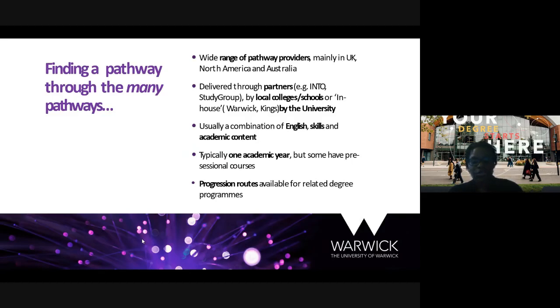Our foundation is also accepted by other top UK universities as well. So if you're not already aware more about Warwick itself, Warwick is actually ranked 8th in the UK, and it's 62nd in the world as well. That's by the QS World Rankings. So our program then gets accepted by institutions such as UCL, LSE, and King's as well. So that's something to also be aware of.